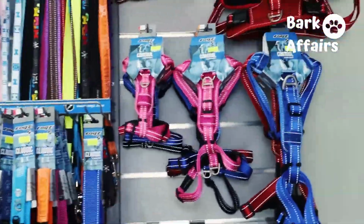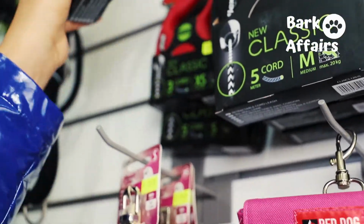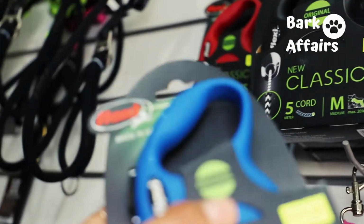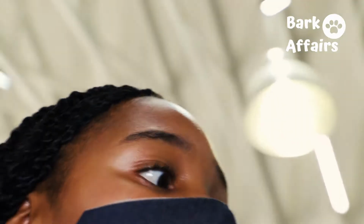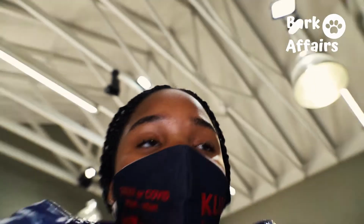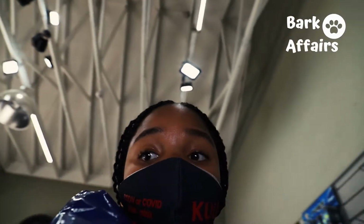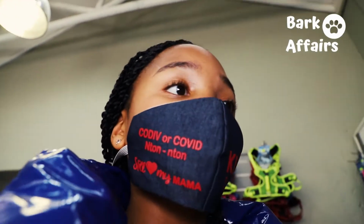Okay guys, so now we're going to move on to the toys and a leash. We didn't get a leash or a collar. They have really, really nice harnesses too. They don't have a black one, so I'll just get the blue. So yeah.